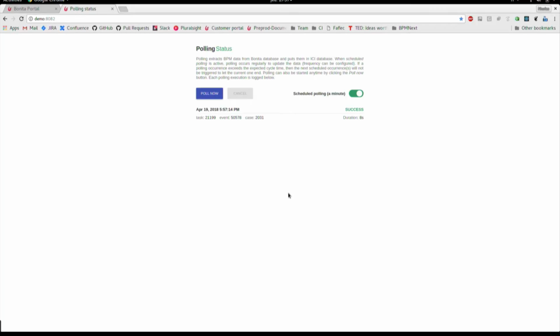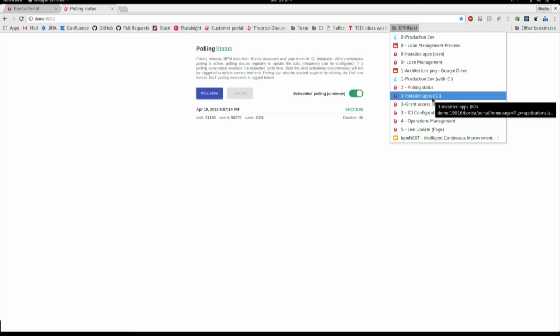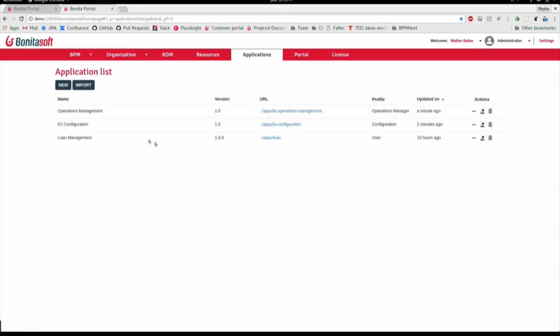Now that we have the data in the dedicated format, we are able to build a predictive model. How do we do that? We can use the new applications that have been installed by the command line. We still have the load management application, and now we have two more. One is for operations management, for Omar, the manager who wants the SLA to be respected. And the other is for configuration, for the tech guy to configure the predictive module.